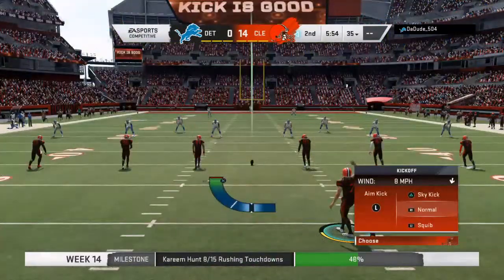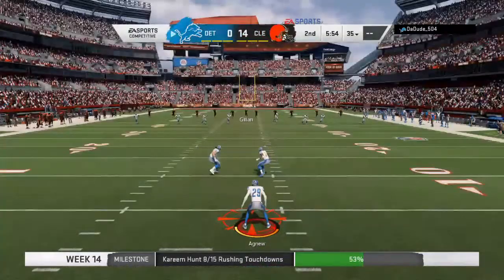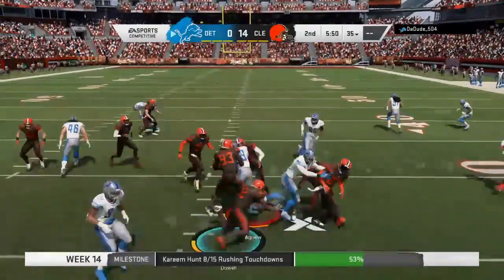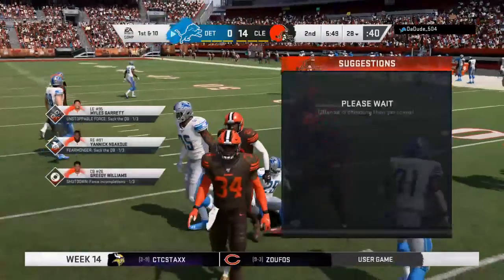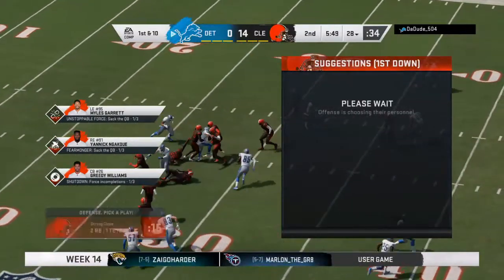Extra point right down the middle. And that'll make the score 14-0. Out is the kickoff unit as they run up and send this one away. This one fielded at the 5. And he'll take it past the 25 and up to the 28-yard line. The Lions take over 1st and 10 at their own 28-yard line.